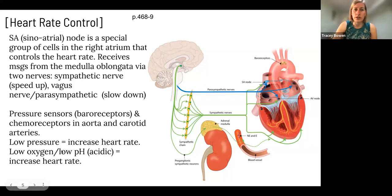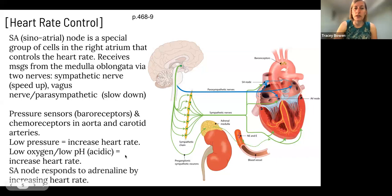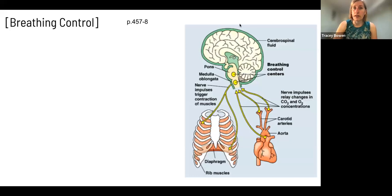If there's low oxygen or high carbon dioxide amounts, that's going to result in low pH acidic conditions. Then your heart rate's also going to increase, because you're not getting enough oxygen to your cells and you're not getting rid of enough carbon dioxide. So in your aorta, which is the top of the heart here, and then also in your carotid arteries, which are on the side of your neck here that take blood to your brain, they have chemoreceptors and pressure sensors in there to detect what's going on with your heart. So yeah, that's how your body's going to regulate your heart rate.